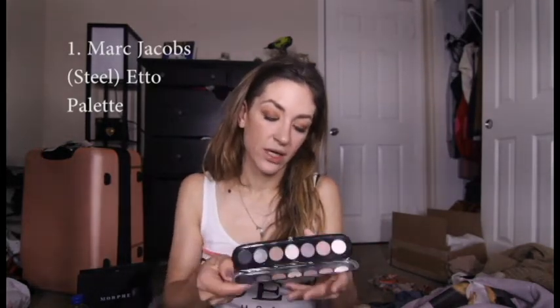Number one, I just did a review on this. It is the Marc Jacobs Stiletto palette. You can look at my review, it's the video before this one. This is 7 shades. They are all cool neutral, pretty much all cool. These shimmers, I just love putting my hands in them. These are just gorgeous. The mattes are also very buttery.